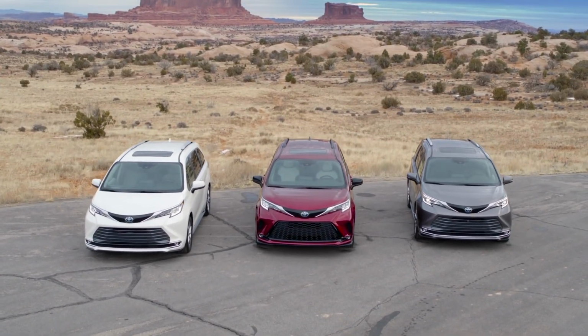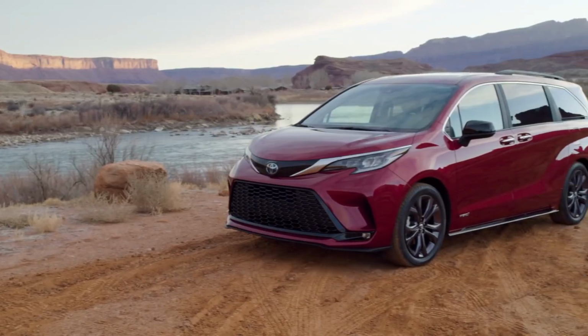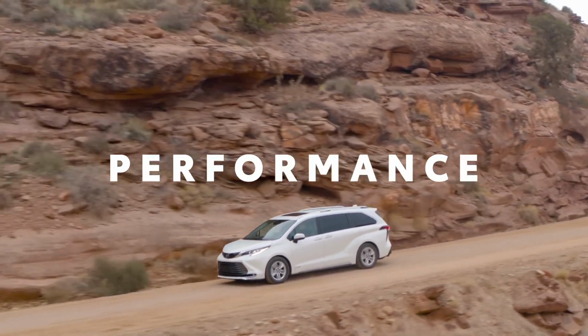The previous generation Siennas came standard with Toyota's tried and true 3.5-liter V6, which offered around 19 miles per gallon city and 27 miles per gallon on the highway.